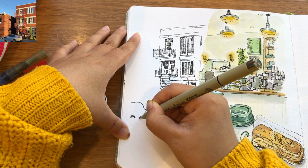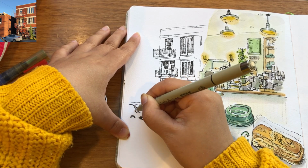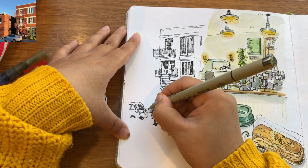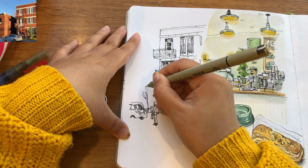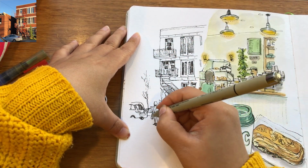Adding another car, just partially, the partial view of the car is okay. When we're drawing things, we don't have to draw their full shape all the time. And there's a little tree right behind the car by the sidewalk.